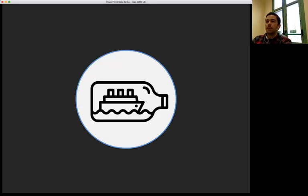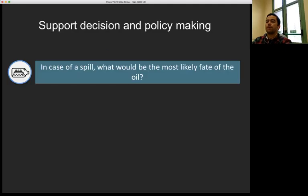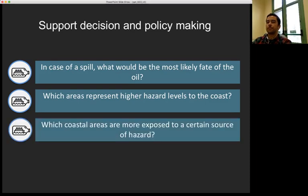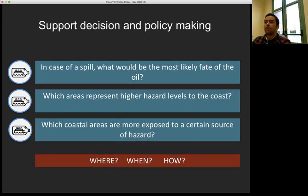But in order to support risk management, we should be able to answer three main questions. First, in case of a spill, what would be the most likely fate of the oil? Second, which areas represent higher hazard levels to the coast? And third, which coastal areas are more exposed to a certain source of hazard? But always keep in mind that we are dealing with oil spills, which are uncertain events, and we never know where, when, and how they will happen.